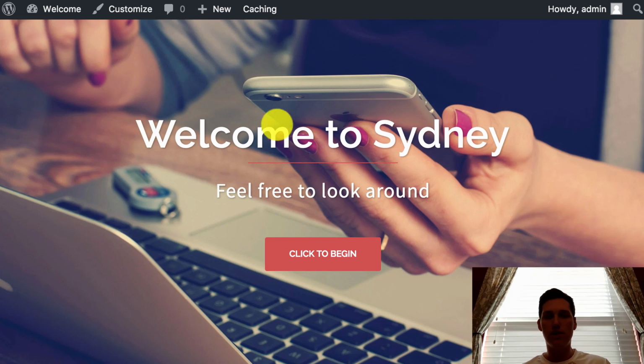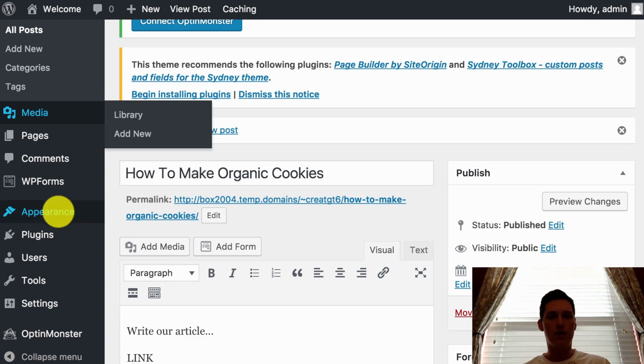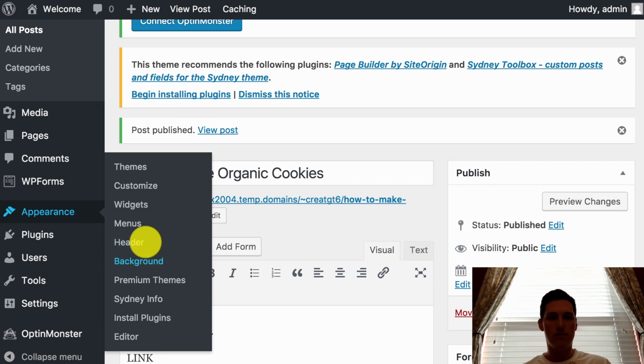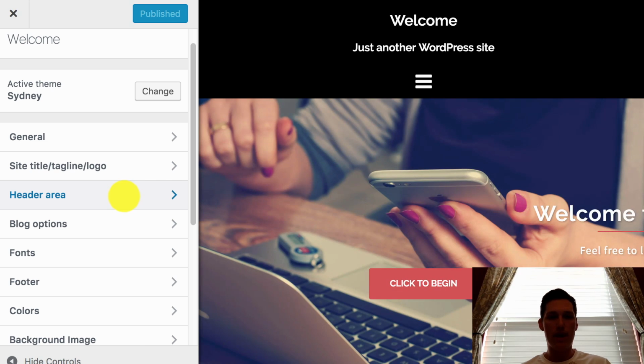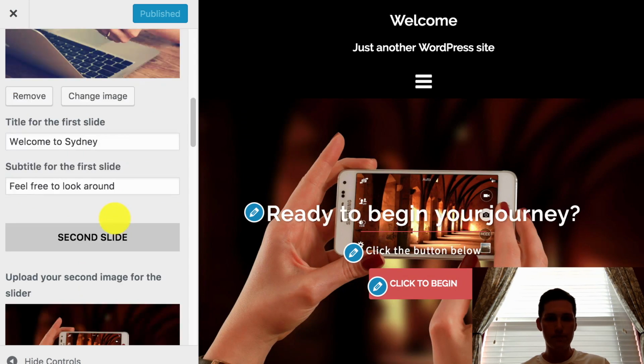You could customize all of this stuff as well, like the "welcome to Sydney. Feel free to look around." Usually you do that under appearance, customize. Let's see if that's where it is on this particular theme. So that would be right probably under the header area, I'm guessing. Let's see, header slider. Yep, right here.